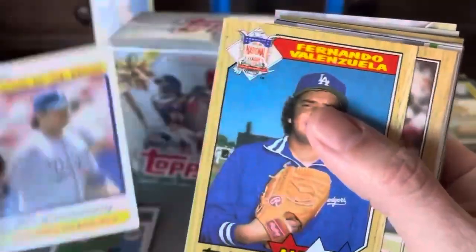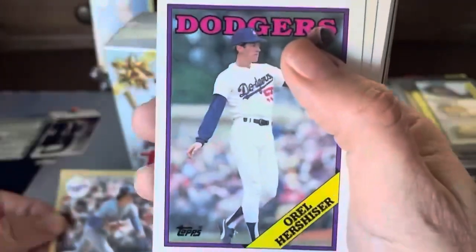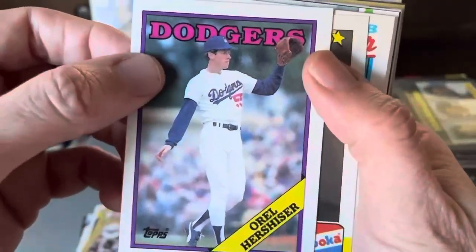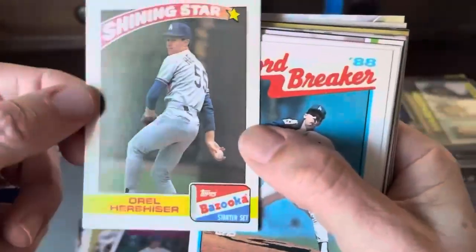Fernando Valenzuela. Fernando Mania, beautiful cards, man. Thank you so much. Seriously, man, you outdid yourself. You didn't have to send all these cards. Look at that. Beautiful Orel Hershiser, a Bazooka Orel Hershiser. These are so cool. I love that.